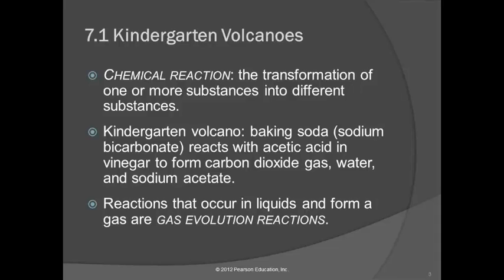In a chemical reaction, which is the same as a chemical change, we have one substance or more being transformed into different substances. And so that kindergarten volcano type reaction is an example of a gas evolution reaction. It bubbles because it's creating carbon dioxide gas. And that's something that if you want to mess around with it at home, that's fairly safe to do. You put baking soda in a bottle and pour some vinegar in there. We used to have some bottles with corks, and you put a cork in there, and then the CO2 pressure would build up and the cork would go flying out. Could be fun. Don't point it at your face.